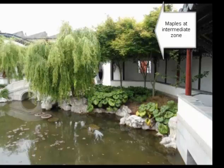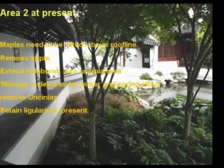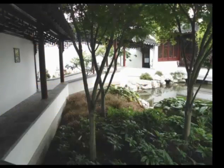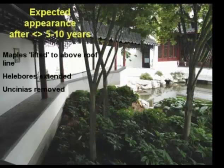The willows need to be tall, but not bulky. Rigorous and constant pruning is needed. The maples need to get their heads above the eaves level, but also to reach down to about head height. The important thing is to see through the stems across the lake. So here you see that the maples have been lifted. At ground level, the plantings are simplified. The hellebores are extended and the Uncinias removed.